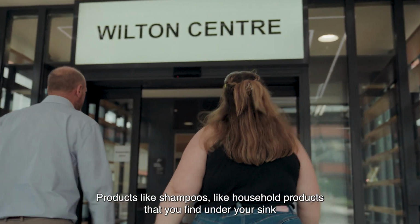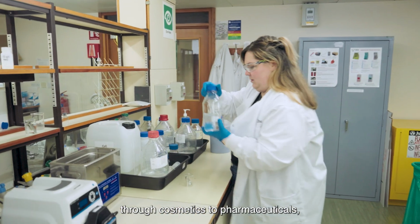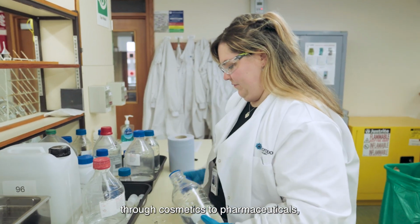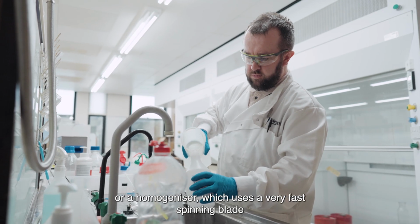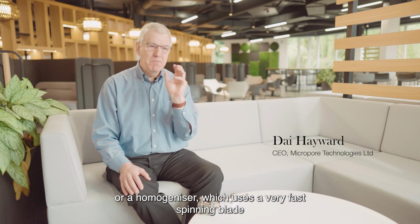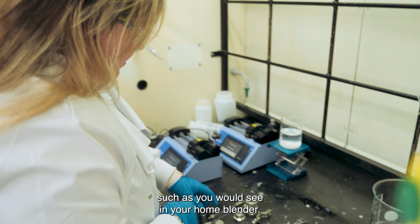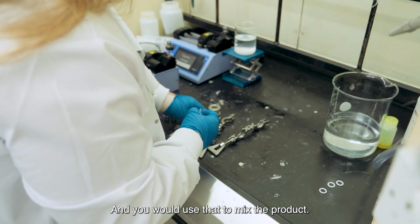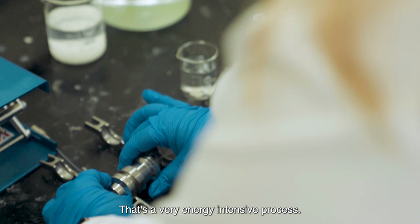Products like shampoos, household products that you find under your sink, through cosmetics to pharmaceuticals, are traditionally made using a high shear mixer or a homogenizer, which uses a very fast spinning blade, such as you would see in your home blender, to mix the product. You break the products up effectively.